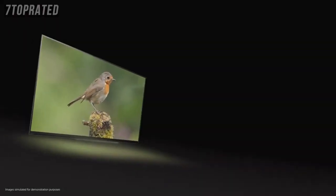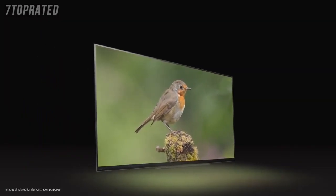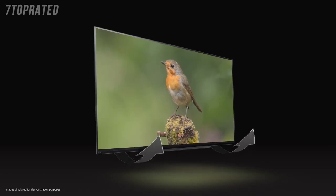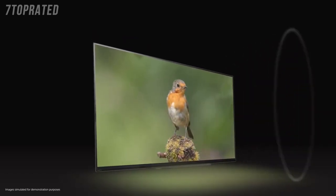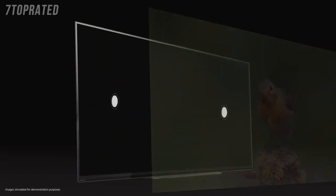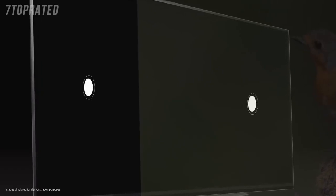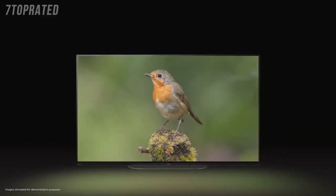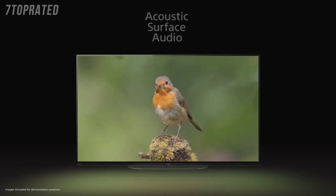To complement the flawless OLED picture, we've created equally uncompromising sound. On a conventional TV, the speaker is located below the screen. On the Sony A9, the screen is the speaker. We've placed two actuators behind the screen. They invisibly vibrate to create sound from where it is happening within the picture. Dialogue from the character's mouth, or songs from a bird. We call this acoustic surface audio.